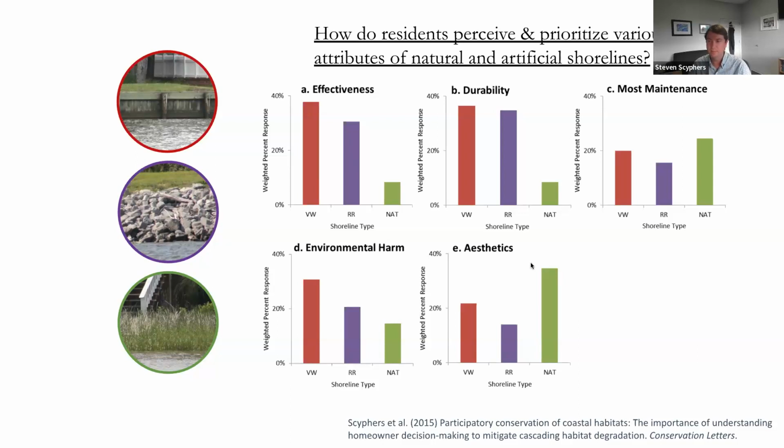Another really important result that we found, just to go ahead and spill it, was that homeowners already perceived vertical walls and riprap revetments to be the most damaging, so to cause the most environmental harm. So in this case, it's telling you that you don't have to go with that type of outreach messaging that the bulkheads are bad for seagrasses or bad for marshes. Most of the residents have seen that firsthand. So they're actually the experts in the system that already understand it.